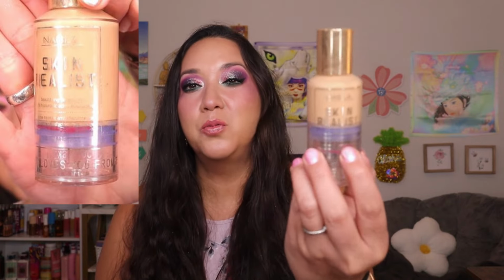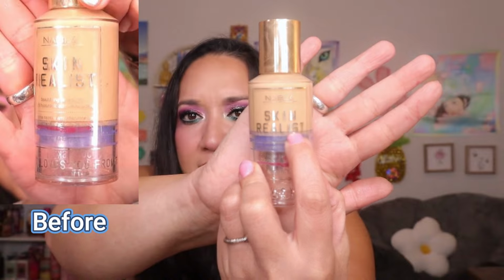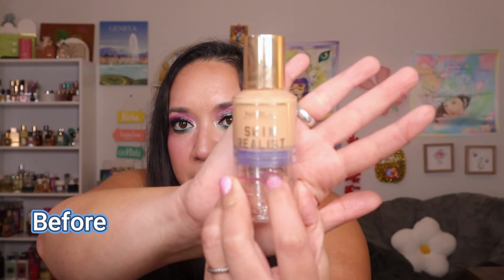So I haven't completed a foundation in this category, but I've made significant progress on one of the foundations, and that's the Nabla Skin Realist Beautifying Tinted Balm foundation right here. So this is where it was at. I don't know if you guys can see. The line was right here, and this is where it's at now. I love that you can see through this bottle. It makes my life so much easier that way than trying to eyeball it.